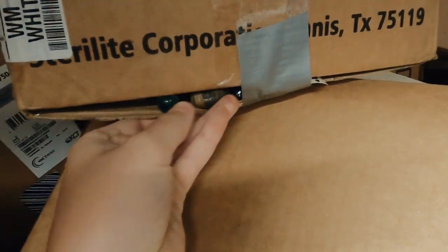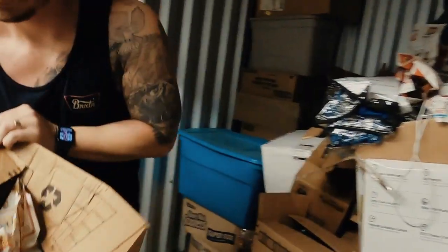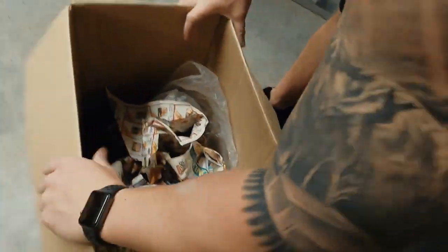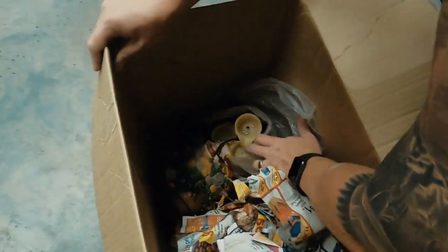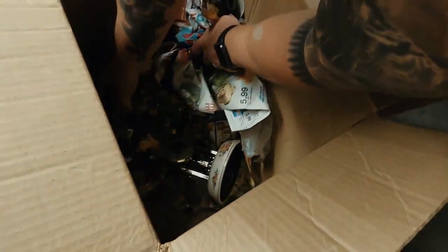I think this thing's just filled with a bunch of marbles. That's what it looks like, and rocks and stuff. So random. Gonna be heavy, probably. Is it? Nope. Bunch of grain and more glass. I just want to see what's in here. Some broken glass.